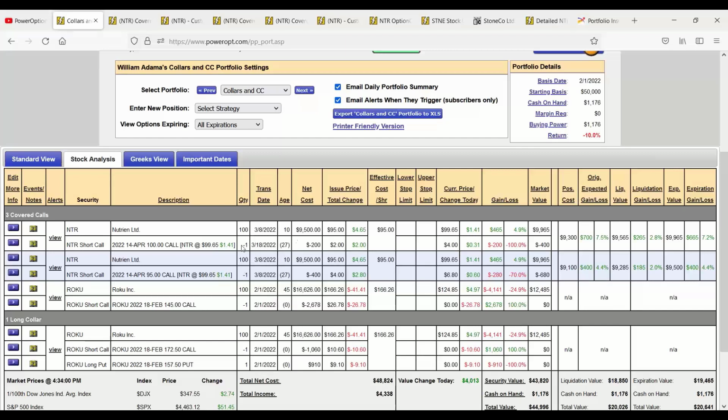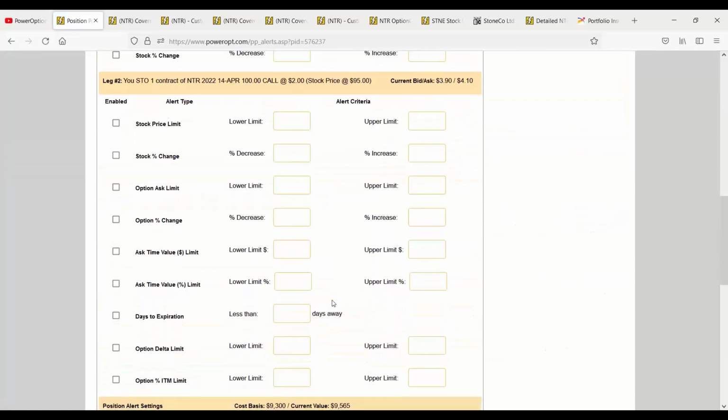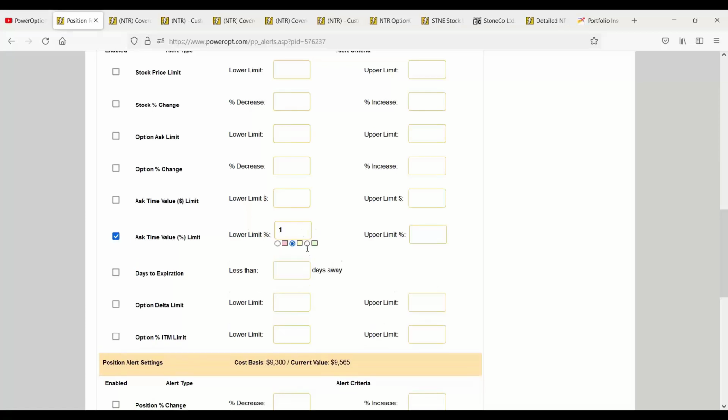And other features, of course, we can use here in the alerts column. We can click on view if this was my position, and we could set it and the option percentage change up or down. The range in the money, for example, that's something that we added recently, and the ask time value. Okay, so the percent time value limit. If that drops below 1%, I want to be notified that it's in my favor. That's when I might look to roll the position.